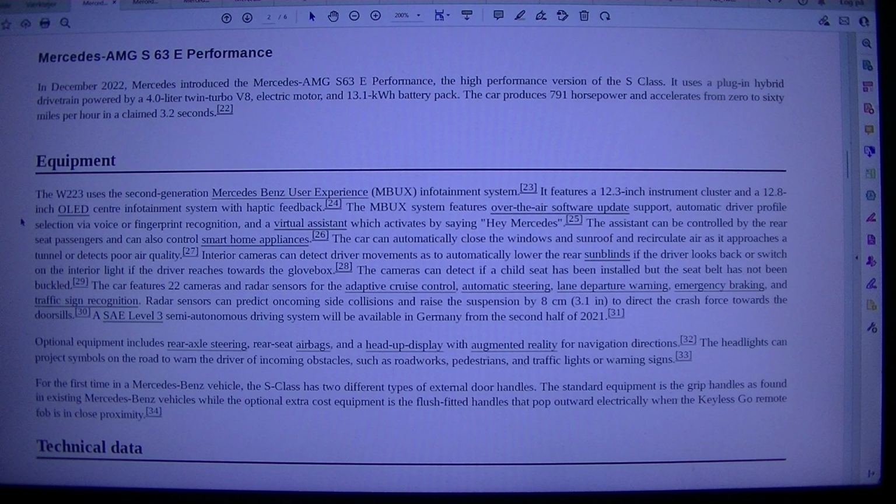The car can automatically close the windows and sunroof and recirculate air as it approaches a tunnel or detects poor air quality. Interior cameras can detect driver movements so as to automatically lower the rear sun blinds if the driver looks back or switch on the interior light if the driver reaches towards the glove box. The cameras can detect if a child seat has been installed but the seat belt has not been buckled.